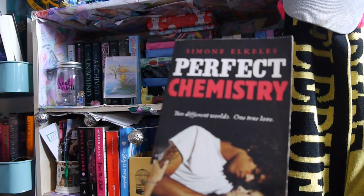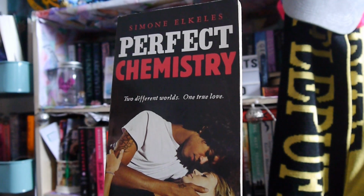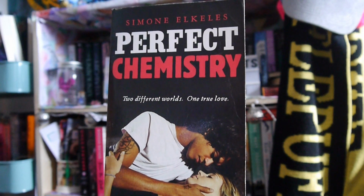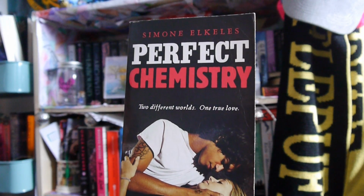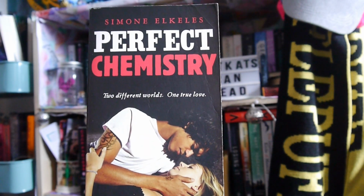Perfect Chemistry by Simone Elkeles. I think this one is actually a new adult. And I've owned it for so many years, still haven't got around to reading it, unfortunately. It's just unfortunate. I know it's the first book in a series, but I am really intrigued to read it though.